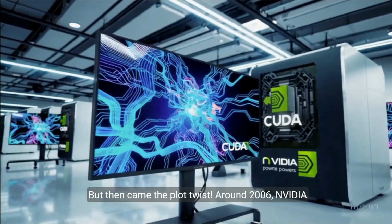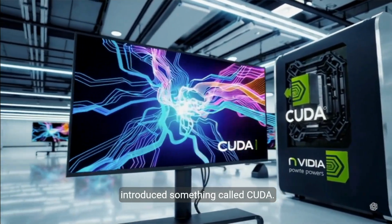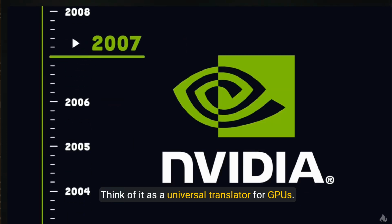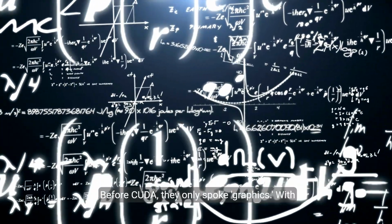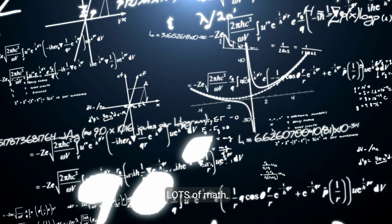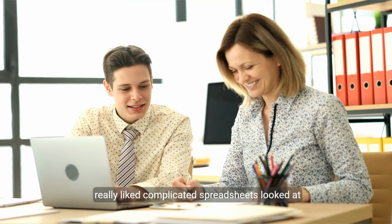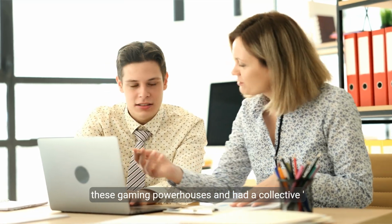Around 2006, NVIDIA introduced something called CUDA. Think of it as a universal translator for GPUs. Before CUDA, they only spoke graphics. With CUDA, they could suddenly understand math, lots of math. Scientists, researchers, and people who really liked complicated spreadsheets looked at these gaming powerhouses and had a collective "hold on a minute" moment.